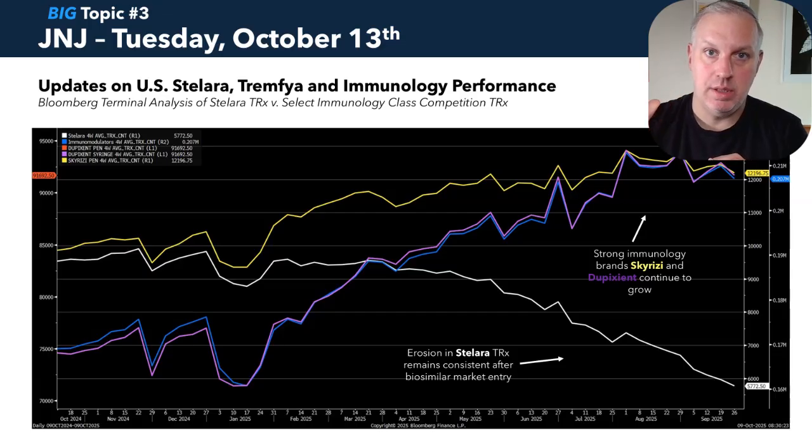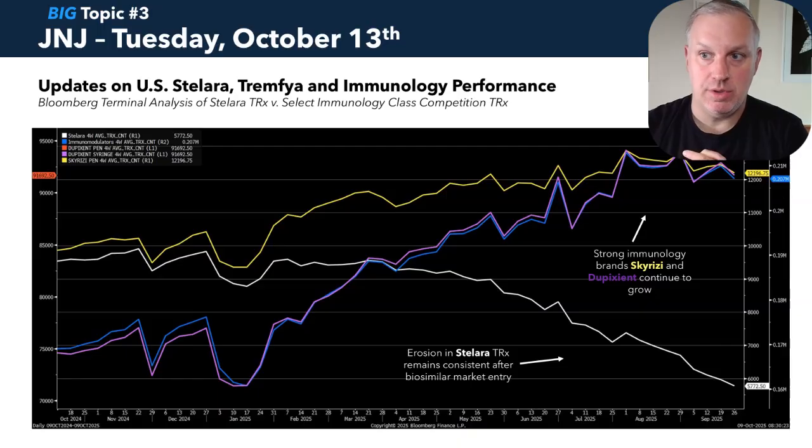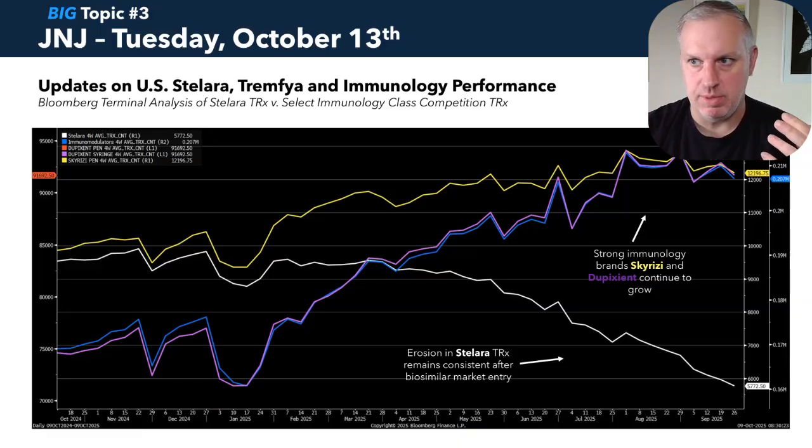J&J was thinking probably would be something similar, right? Where all Stelara utilization that would migrate wouldn't just be to the Stelara biosimilars. In fact, maybe some of it would go to Tremfya. And that's where we really want to see, number one, Stelara's erosion, since really biosimilars started getting uptake with coverage at the beginning of Q2. And trajectory-wise, is it along what J&J was anticipating? Number two is that Tremfya line.